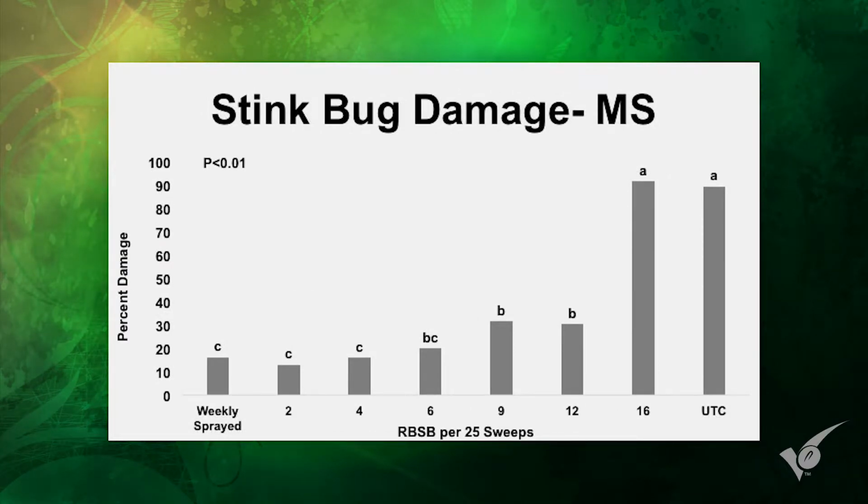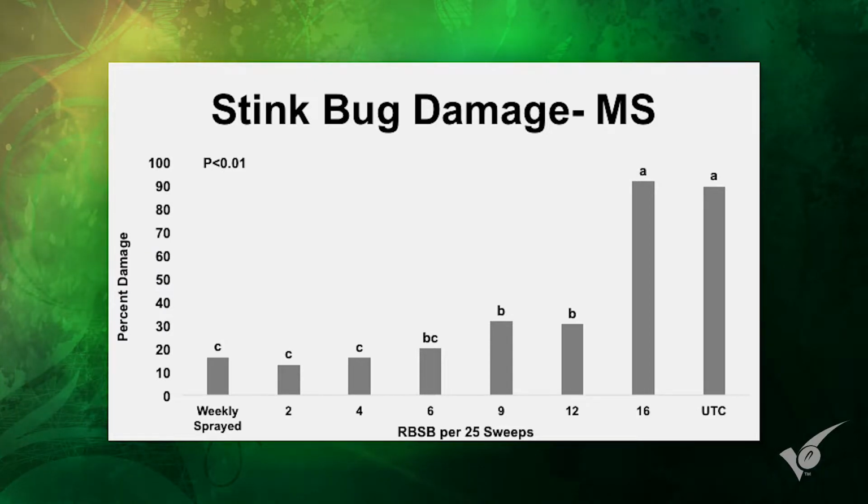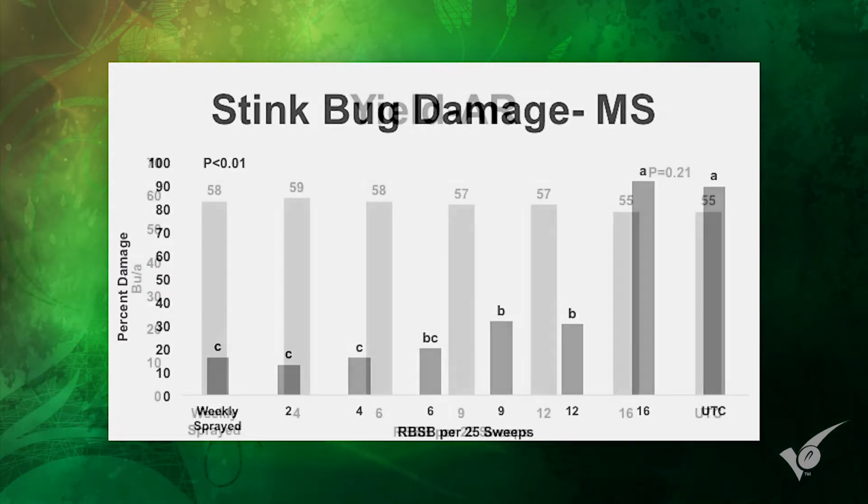In Mississippi it is quite a different story. When you got out to that 16 in the untreated, they're running well over 90% damage. So you can see quite a bit of difference on those numbers associated with the damage between the 2 locations, depending on how bad your stink bug population is at that time.